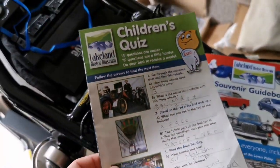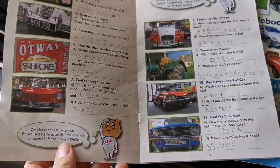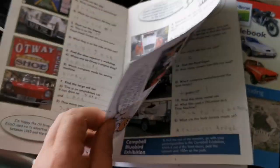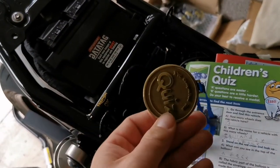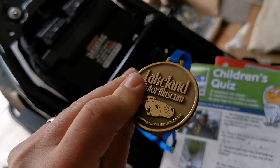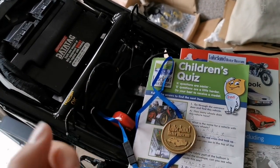Like I said, they even do a quiz guide, which my oldest daughter, who's 7, filled in. They have to go around and find all the clues, which is great. And at the end they gave both my daughters one, though one's only 4. But they completed the quiz, so they got a little medal. So definitely recommend it. Anyway, I'll let you watch the videos now. Cheers.